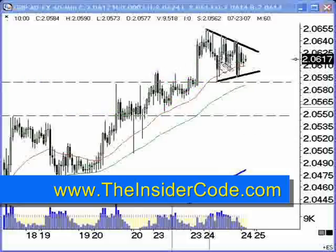Key thing here to remember is we're probably going to see a lot of volatility because of the carry trades. Again, I won't get into a whole lot of detail on that just because it's a fairly complicated subject. But just understand that I think we're going to see a lot of volatility. So watch out for whipsaws.